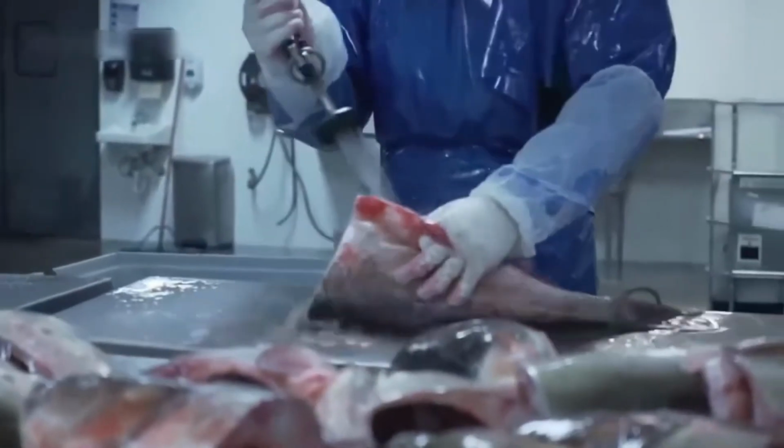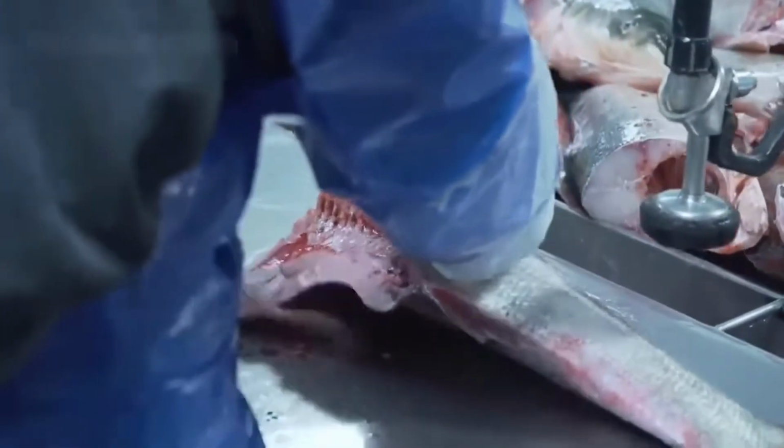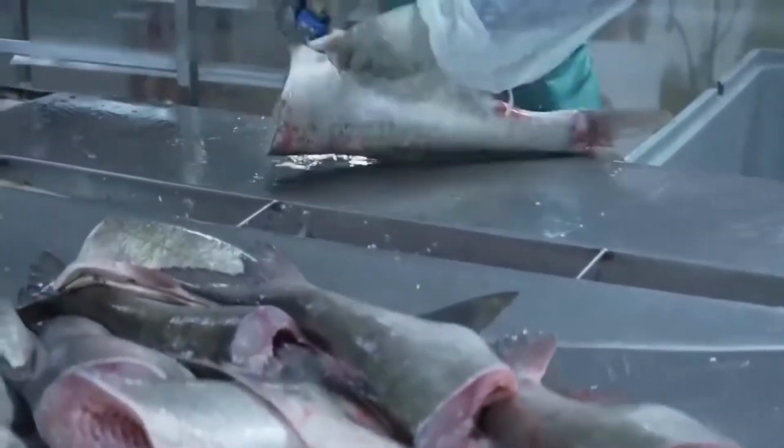When it comes to the cutting and cleaning process, we are fascinated by the methods used. Carp are processed under modern and hygienic conditions.